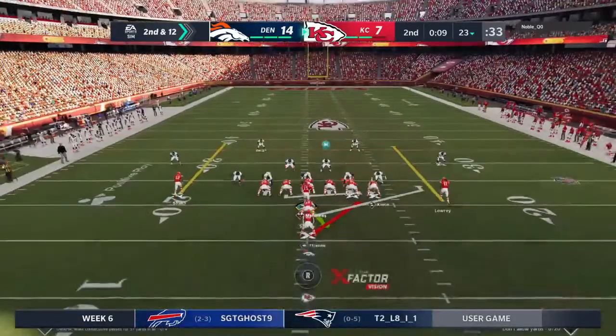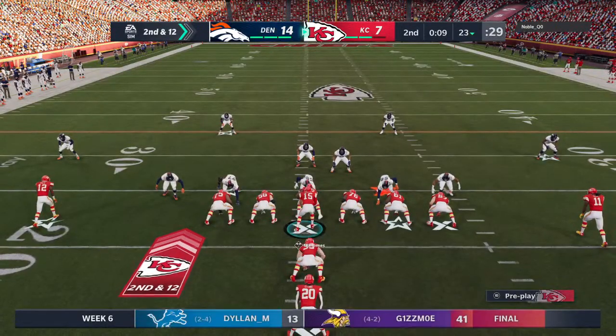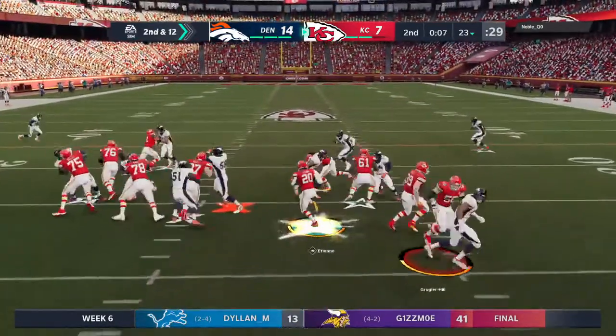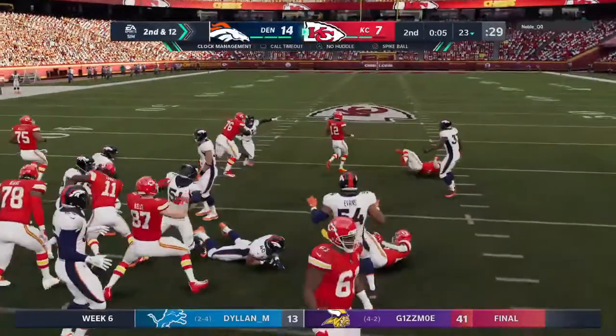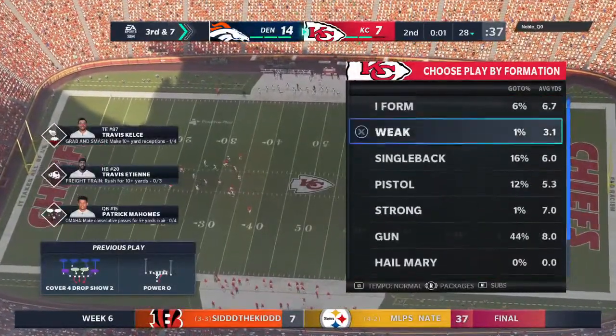First play of the drive goes the wrong way. Here's 2nd and 12. They'll keep it on the ground again here. And he'll push forward here for a good little run as the clock continues to run.